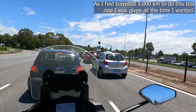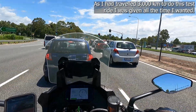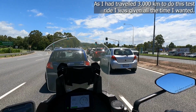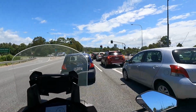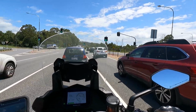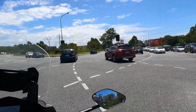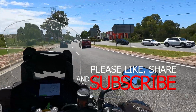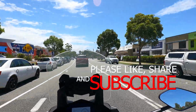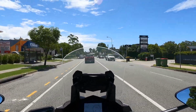So this actually sits a bit lower than the Africa Twin. In fact, I can very easily have both feet on the ground nicely with it. So I've currently got 98% of charge. The regen braking, or the regen on it is set on mode 2, and we're in sports mode.